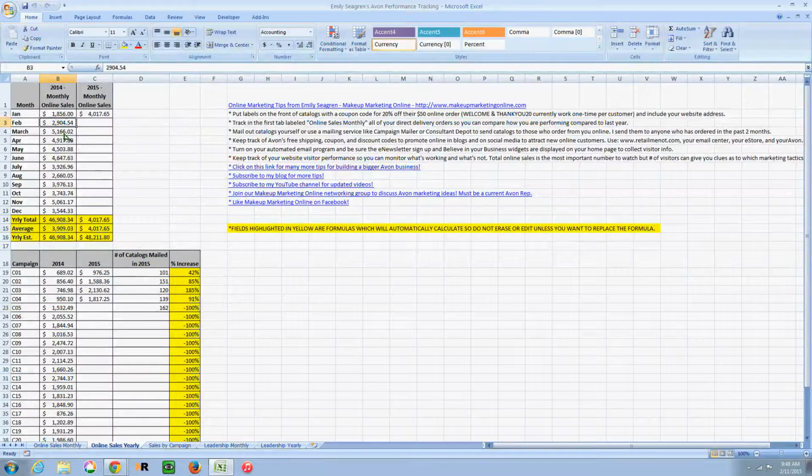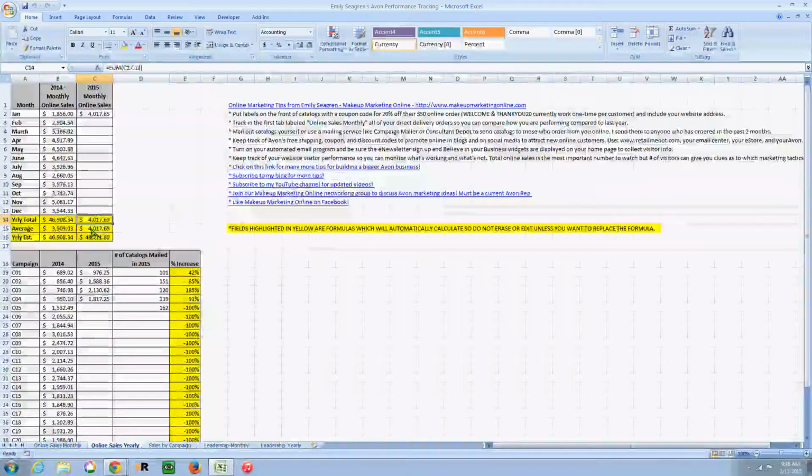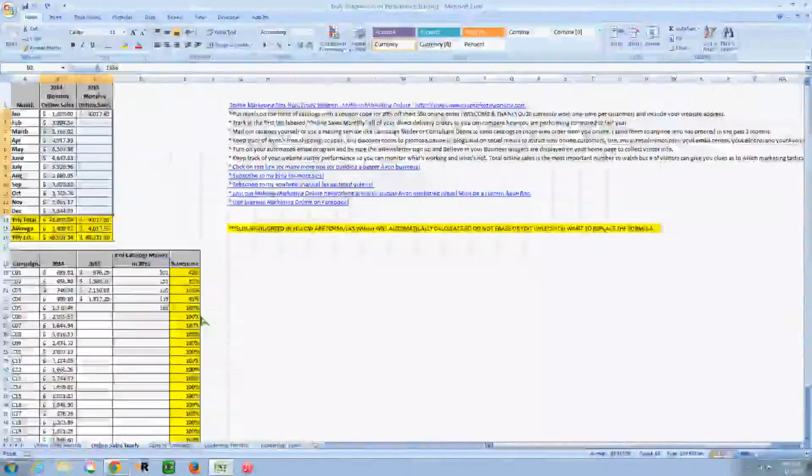I keep track on a monthly basis what I did online, and then I can see side by side whether I'm improving over last year's month. And then down at the bottom here, I keep track by campaign. So this was the total for my campaign 1 online sales in 2014. Here's 2015, how many catalogs I mailed out, and the percentage increase. All the fields that you see highlighted in yellow here are calculated. So if you want those formulas to stay in place, just do not delete or edit these fields that are highlighted in yellow. You can go ahead and delete out my numbers so that you can input yours, but leave those yellow cells alone.